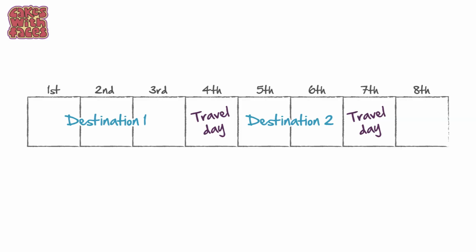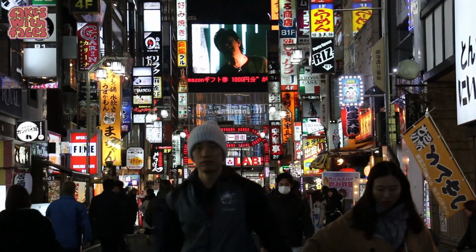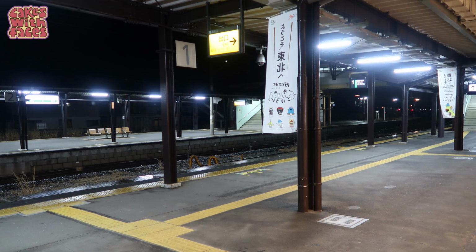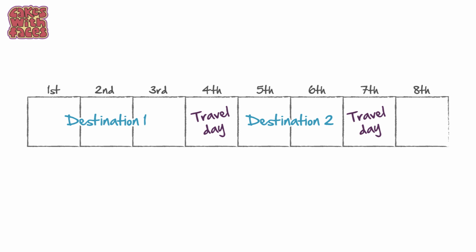So block out how long your trip's going to be and work out how much time you'll actually have in each place. And remember that on your travelling days, depending on what time of day you travel and how long it is, you might only have the evening in the place you arrive at. Which, if you're going to Tokyo, that's okay, you can go out. But like when I arrived in Matsushima, it was the evening. It was dark, it's quite a small, sleepy place on the coast, and everything was shut. So work out how long you'll have in each place in terms of whole days.